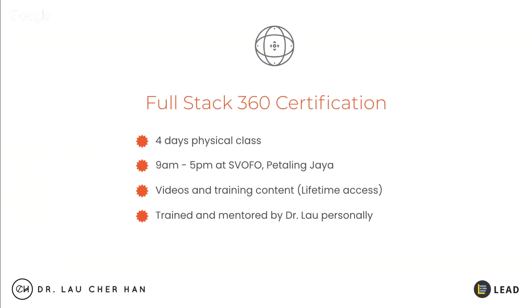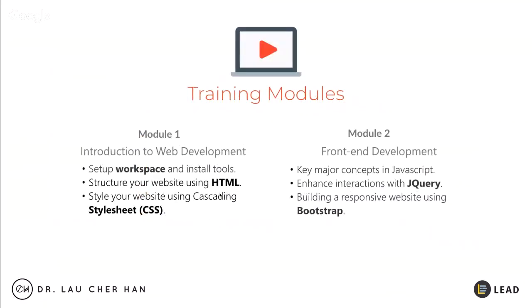So why I call it a 360 degree program is because we will cover all the aspects that you need to know to build a full stack application. It will be at Sovo, 9 to 5 with 4 days of physical class, and you're going to be mentored and trained by myself professionally and personally. Let's look at the modules very quickly.